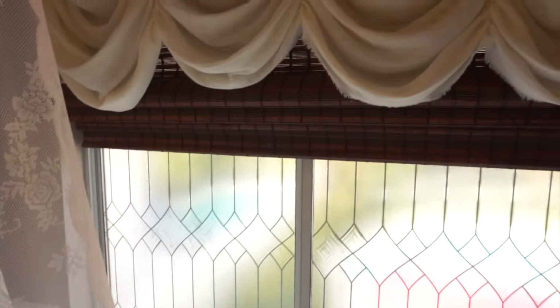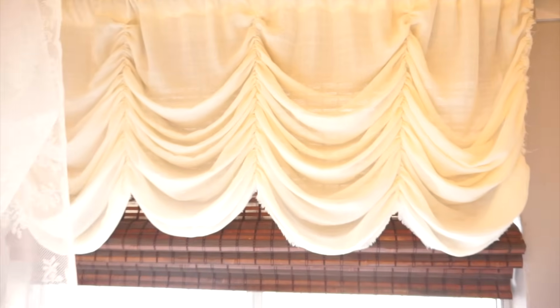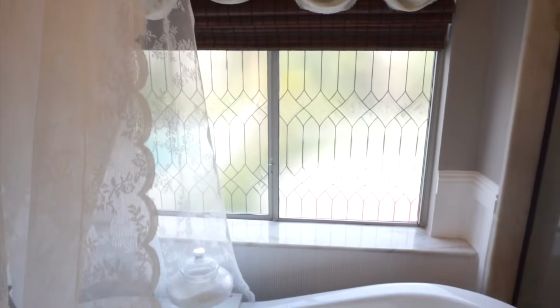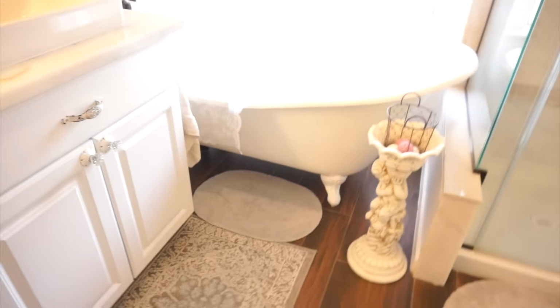And then right here for this window, I made the valance that you see here, and then we just recently purchased the bamboo shade from Lowe's, and then I just added a privacy screen, and it is just that peel and stick privacy screen, and I stuck that right to the window, and I purchased that at Home Depot.